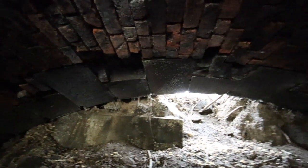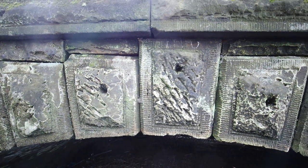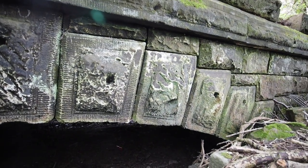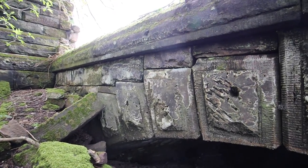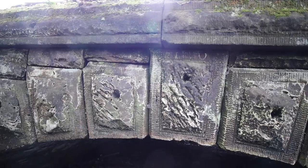So we actually stood looking at the top of a railway arch here. Look at those proper arches, look at the keystone there, absolutely beautiful. What a find. It's so good to find it that it's not been completely destroyed, it's a proper good find.